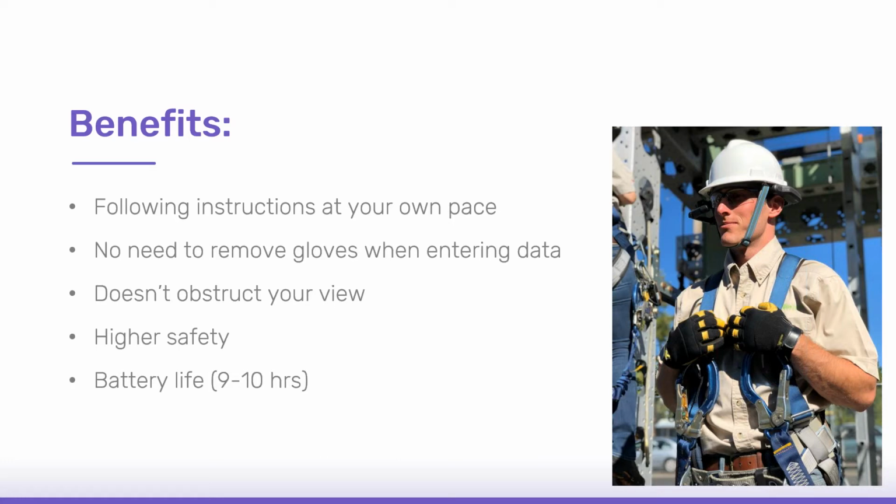As for benefits, I believe there are many, but mainly it's following the instructions at your own pace. The worker doesn't need to remove gloves when entering data. It doesn't obstruct his view, unlike some other glasses that are always in the same position. It definitely contributes to higher safety within operations, and the battery life lasts really long.